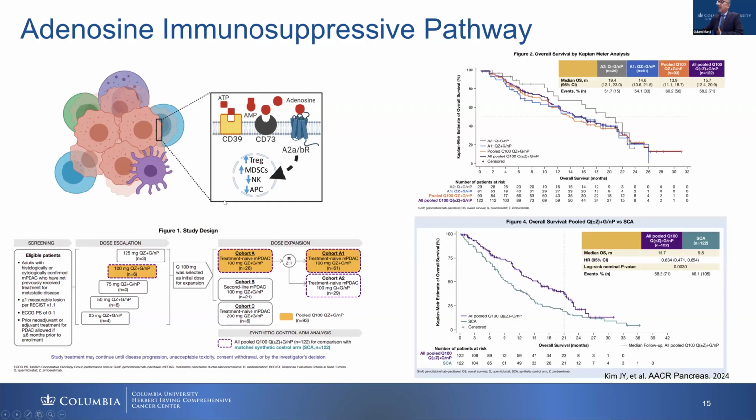In this phase 2 clinical trial, what they found was that gemcitabine, Abraxane, and CD73 inhibition, shown in this purple line in the Kaplan-Meier curve, appeared to be significantly better compared to a synthetic control arm. Given this positive result, there was a randomized phase 3 clinical trial with gemcitabine Abraxane plus or minus CD73 inhibition with quemliclustat, which we participated in and just finished enrollment.